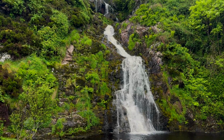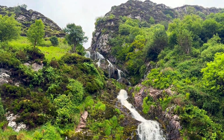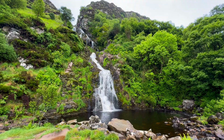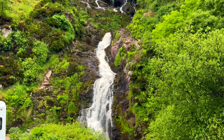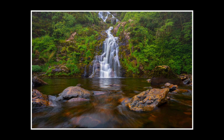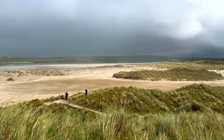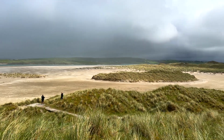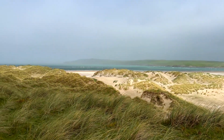Later that day, I headed south in search of waterfalls and beaches, with my first stop being Assaranca Waterfall. I then went to the nearby beach of Maghera, and this was a beautiful stretch of coastline and had a very different feel about it, with the landscape being very open.